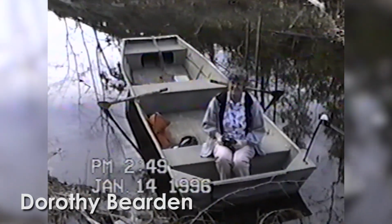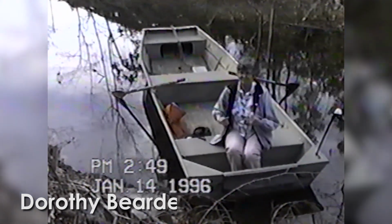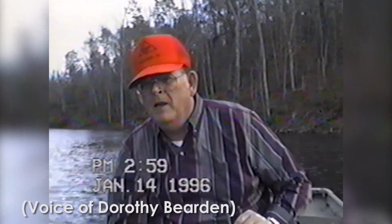And later on, I kept mentioning something about the lake, and my wife, Dorothy, told me to go ahead and build this lake because I wanted it. Sonny is rowing that boat.